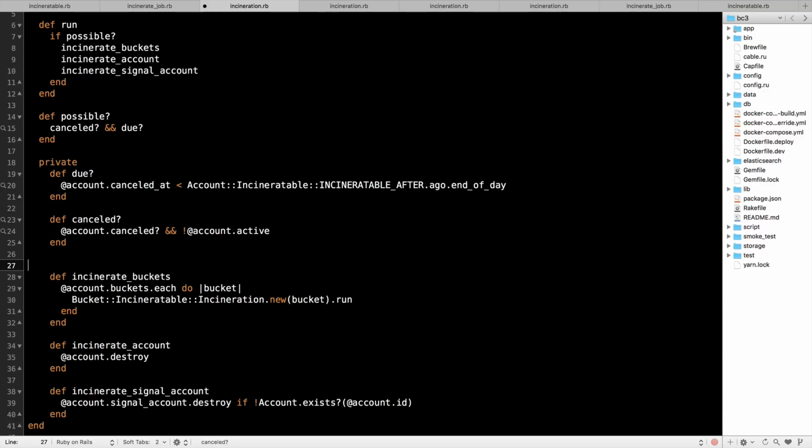So I like to put in an extra carriage return. Rubocop, which is the style checker that a lot of Rails projects use, usually complains about this. So if you like this style, you have to turn off that feature, otherwise you're going to get a warning.